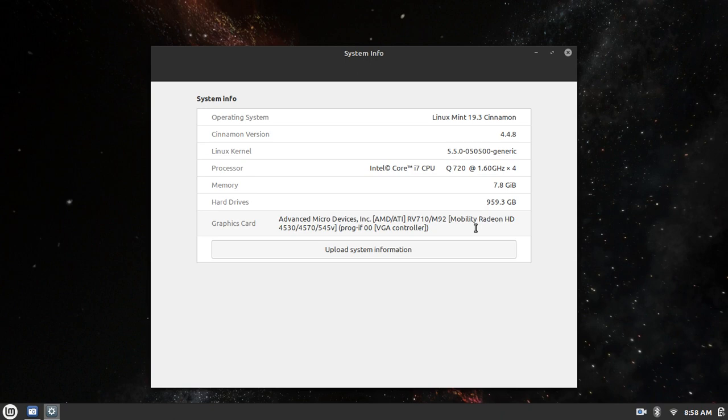It takes about 12 hours to render a video sometimes, if I'm taking 4K video and transcoding it to 1080p and doing a 20-minute video. It's not the best computer. However, with Linux, it works.